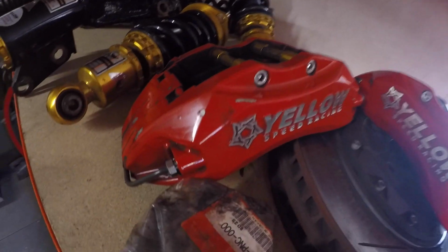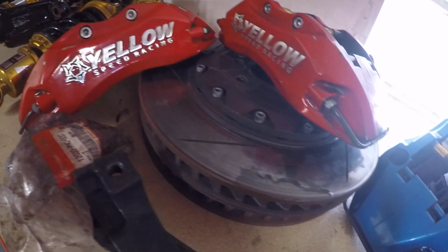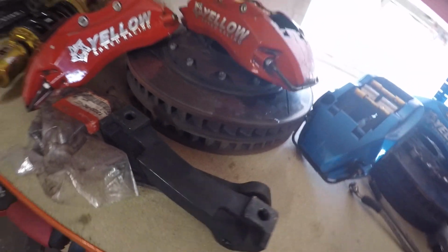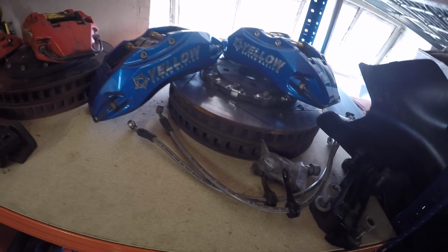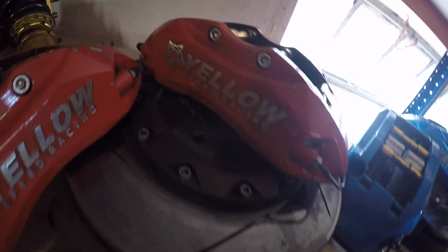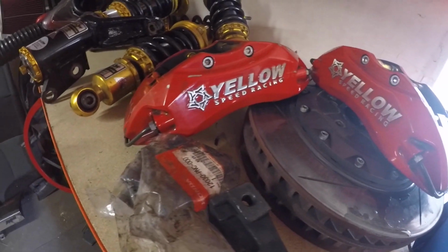Yeah, they're an older style yellow speed racing set of big brakes. Of course they are. And the discs are probably getting to the point where, after a little bit of use, you might want to replace them. But you're not paying brand new money for these. You're going to pay really fair prices for this sort of stuff. So yeah, this is the ONAMISSION shop.